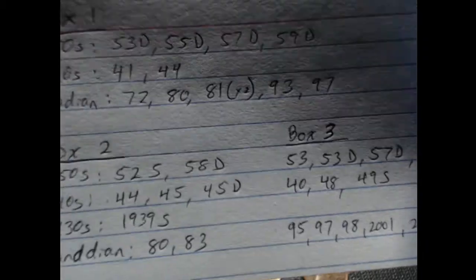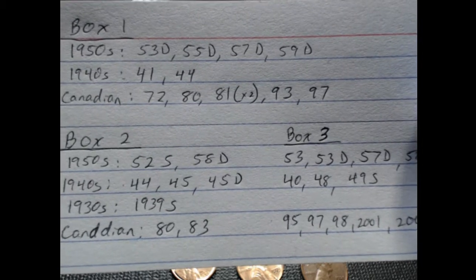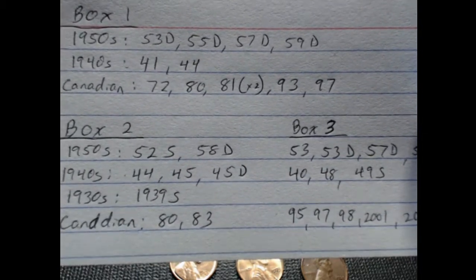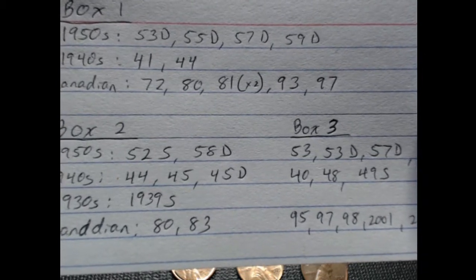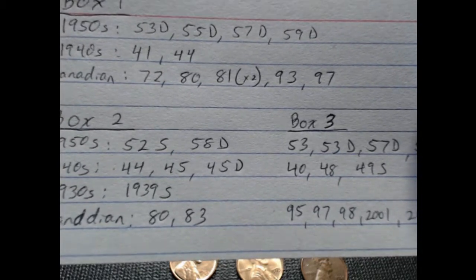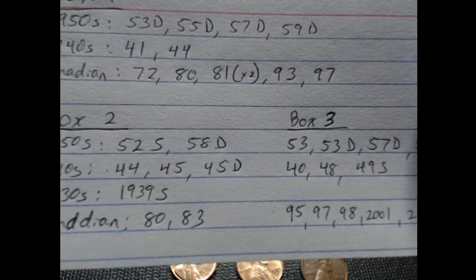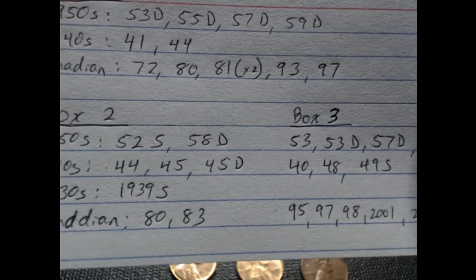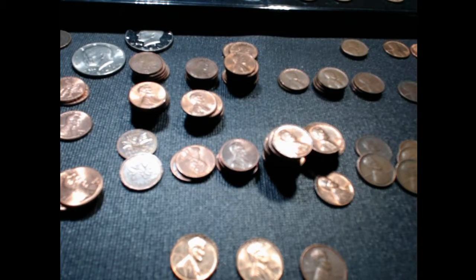So pretty good mix across these 3 boxes as far as some of the older coins. Like I said, I didn't get much in the 30s in the last 3 boxes or so, but it's just a mix, and just keep going. If you guys watched one of my previous videos, I think it's 1 or 2 videos back, I found a 1917 and then a 1913. Both of those, I had not pulled anything that old in several boxes previously, so it just is part of the mix. So some of the specific coins that I wanted to go over with you guys are the ones that I have written down here in front.